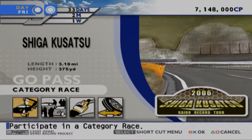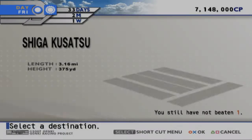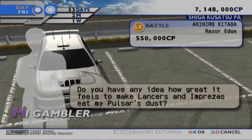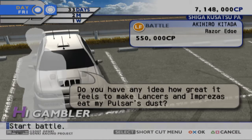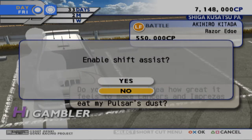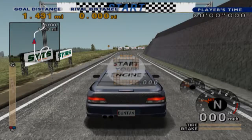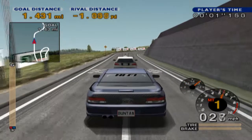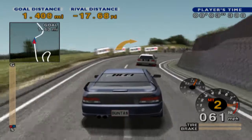Oh, not here. Enter parking. Yeah, you may be able to make other stock Imprezas and STIs, I mean, Lancers and Imprezas eat your Pulsar's dust, but me, I don't drive an Impreza. I drive a WRX STI. You're gonna regret saying that. Now, doing all this trash talking, I might lose. Alright, what you got, Mr. Pulsar?